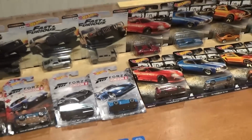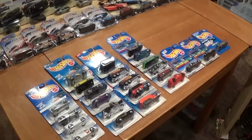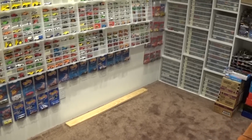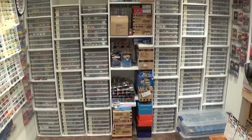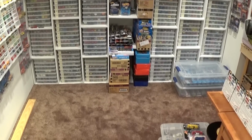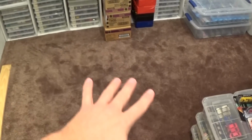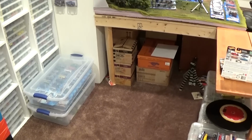Okay, anyways, that's a little bit of digression. Before we get into opening up all these wonderful little blue card cars, and I would open more if my video wasn't going to take hours and hours to complete, just thought I'd do a little overview of the main storage unit. Lots of sorting and cleaning up around here. I had literally boxes just everywhere of cars that I had to root through and kind of put away.